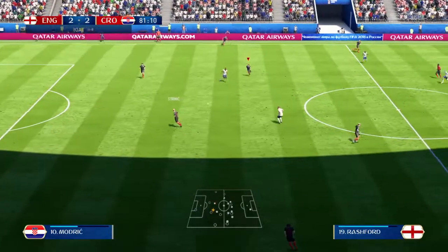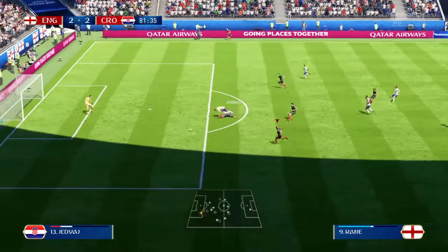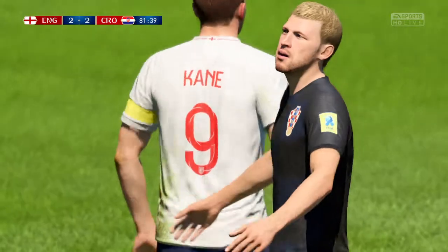Modric. Here's a chance to move forward from midfield after that interception. Nicely lined up for the set-piece specialist here with this free kick.